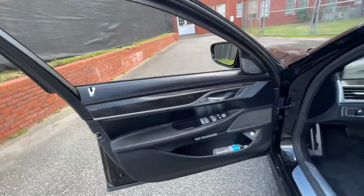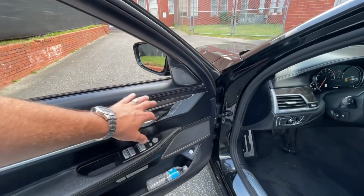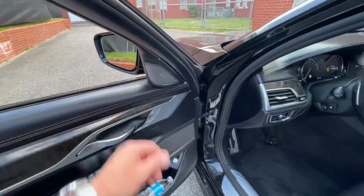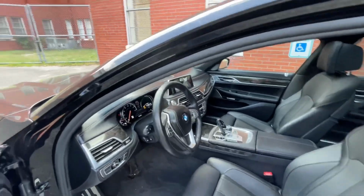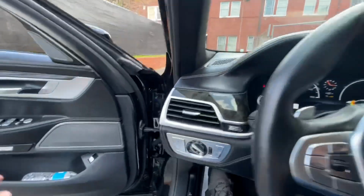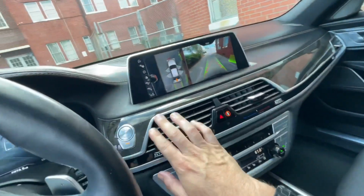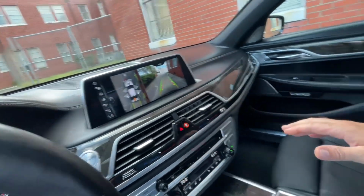Man, it's nice. Memory seats, power windows, power door locks, all that stuff. I love how BMWs just kind of put a little silver here, a little wood trim there, a little more satin silver there, in all the right places. And that's really what I like about it so much. Everything's in just the right places. You got your heated and your cooled seats. Your buttons look good. Your screens look good.